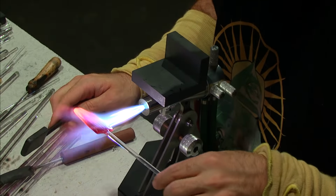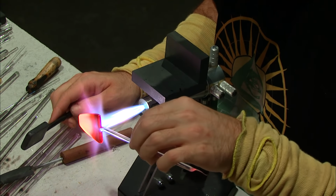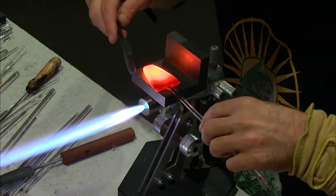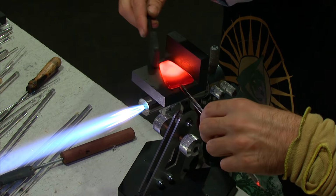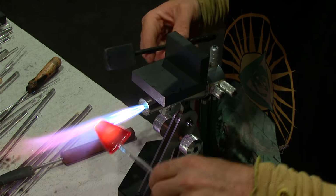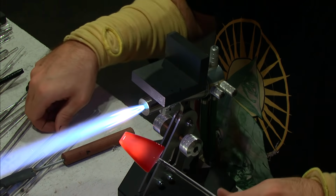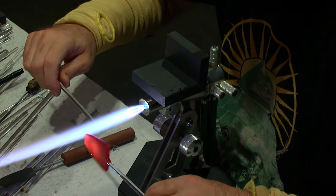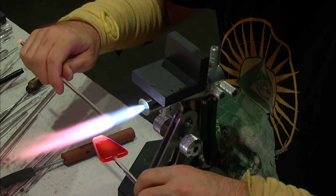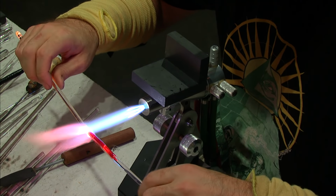Now, you're going to notice these guys changing flames every once in a while, too. When the flame is a bright blue, that is a flame that has quite a bit of gas and oxygen mixed in it, and those flames are really for aggressive melting of the glass. But Dan has just switched his torch over to a flame where he took a lot of the oxygen out of it, so it's a lot cooler. And that flame is going to run maybe around 1,500 Fahrenheit or so.